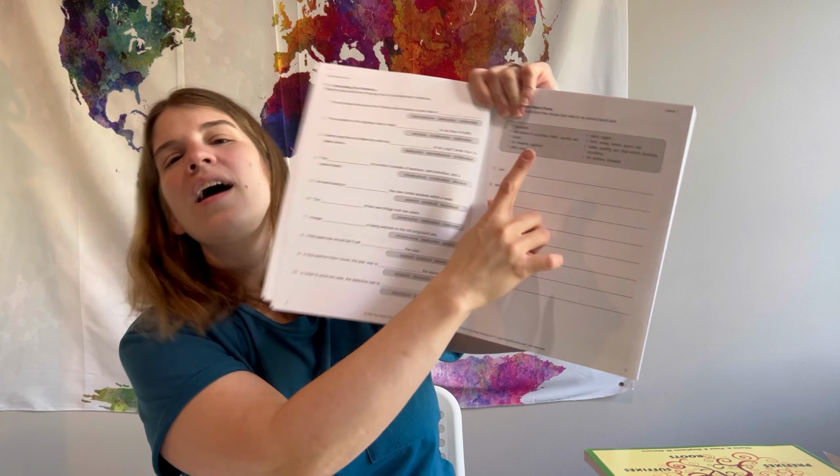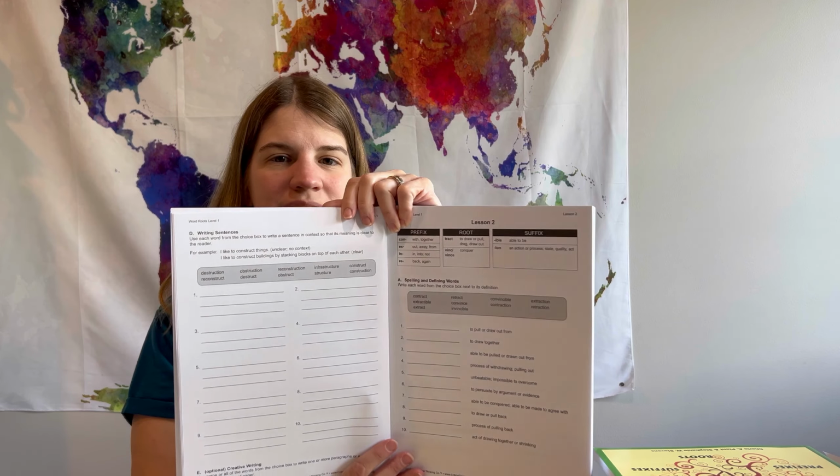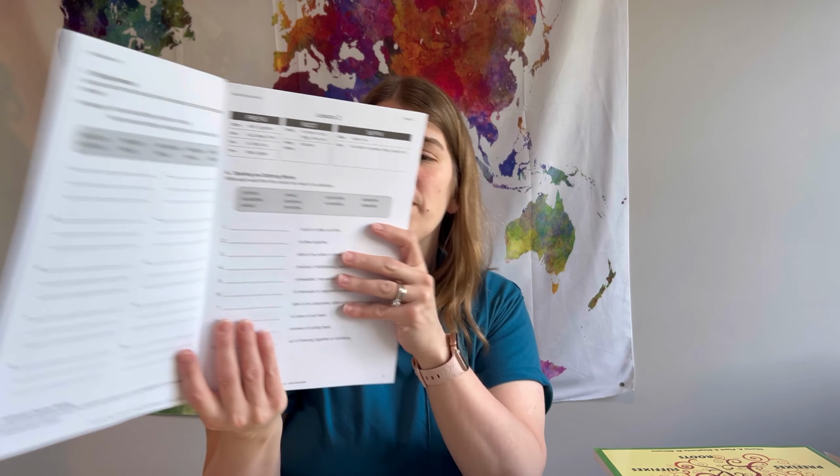The next section is completing a sentence, and then they have word parts here. You are defining it similarly to the other one, and then you're writing sentences. So just 4 days a week. There are not the stories like in the PSAT, SAT one, the Vocabulary Virtuoso, but you're basically going and starting a new lesson after you've done the 4.